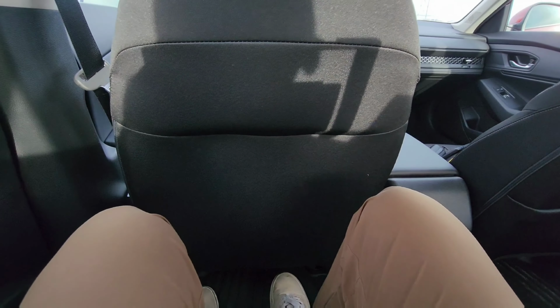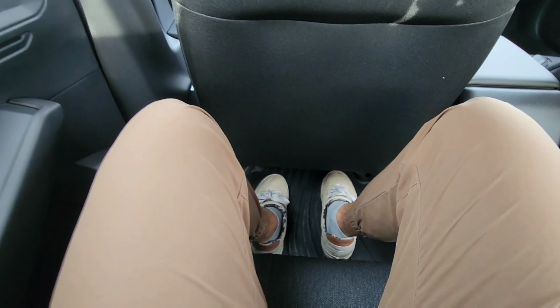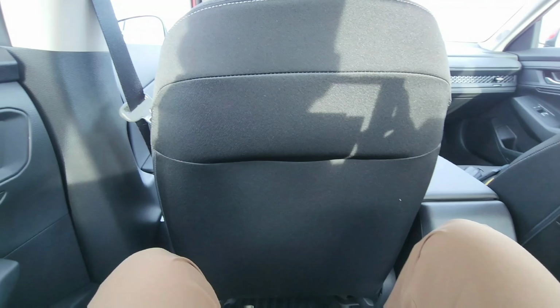So, one thing the Accord has always been good at is second row space, and this one is no exception. I'm 6'1", if you didn't know, and the seat is where I would be if I was driving. Look at how much space I have knee room wise, probably a good 6 inches. And for my feet, lots of space as well, I can put them underneath the front seat. So a lot of space in that sense.